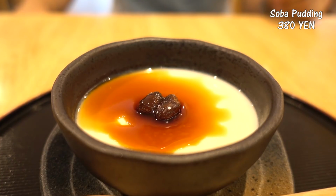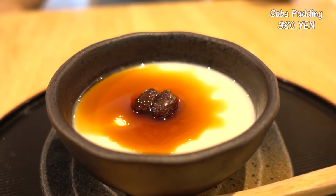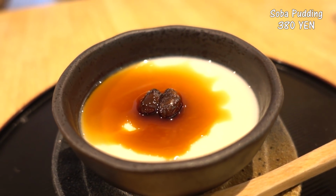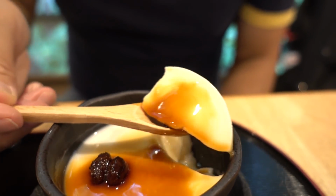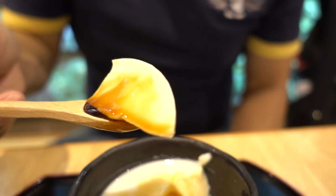I like it. All right, of course we have to get some dessert. This is the soba pudding. Yes, soba pudding. They actually use soba in this dessert. Let's check it out. Look at that. Oh, I love that jiggly.